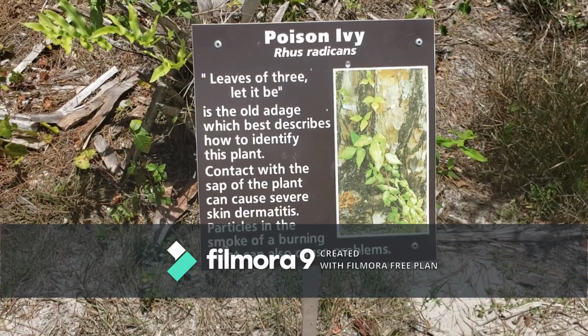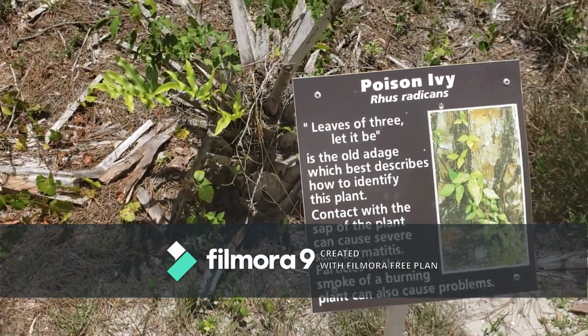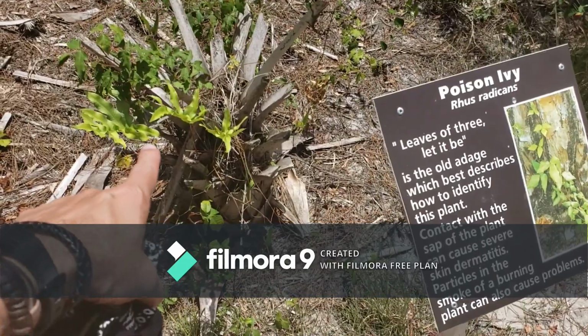Look, guys, poison ivy. Touch it. Hell no. I've never seen poison ivy before. That's it. Look at that.